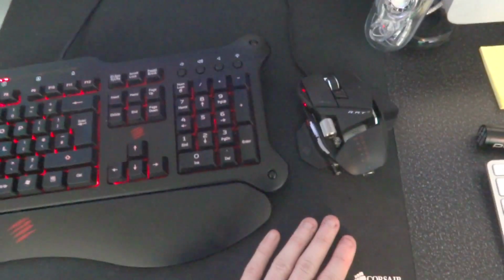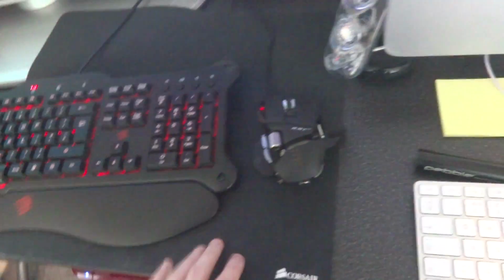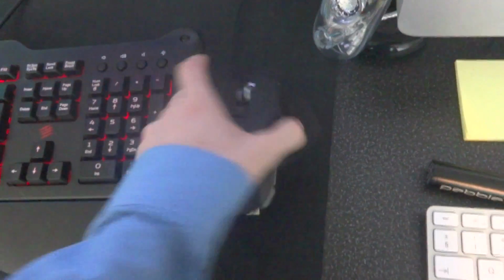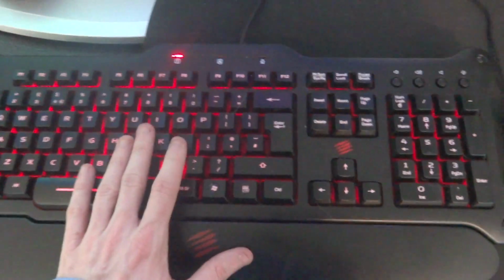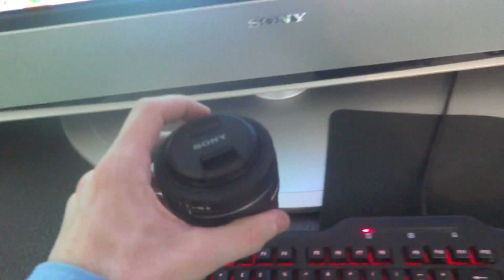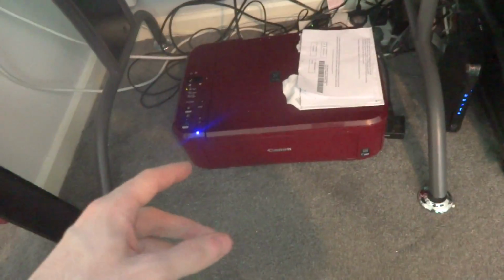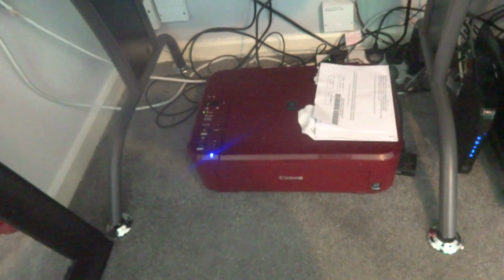Moving on there, we have the Corsair extra large gaming mouse mat, which is pretty awesome, cool feel. The Rat7 gaming mouse. The Corsair Vengeance V5 gaming keyboard there. A Sony lens for my camera there. This is a portrait lens. This one I use if I need to do portrait shoots, so photos. Awesome TV there. Moving on now, below we have my printer. I very rarely use the printer, to be honest, it's just in case.